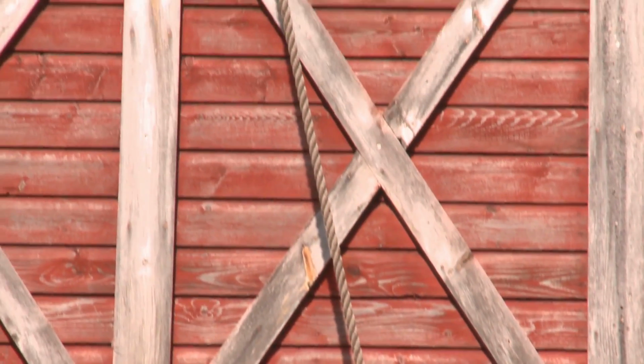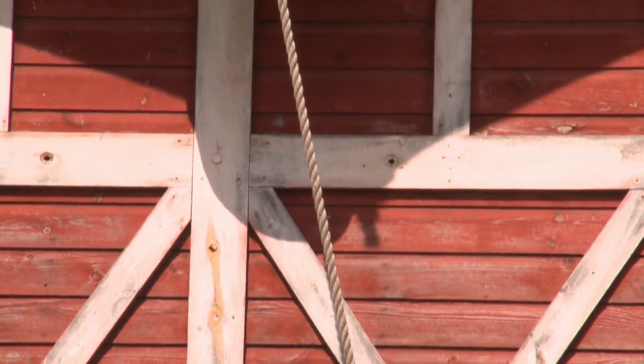We usually put flowers and things in there, but the grandkids like to pull on the rope, so it's that Knudsen in them, I think.